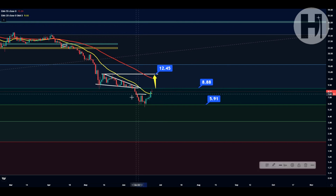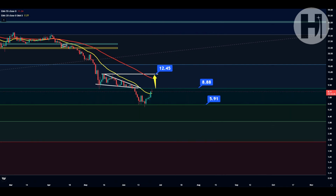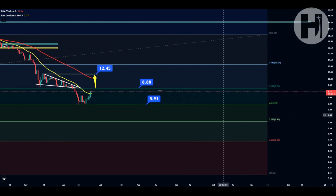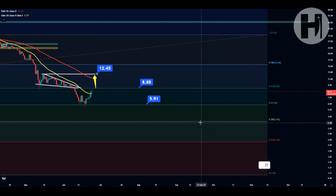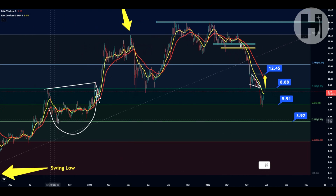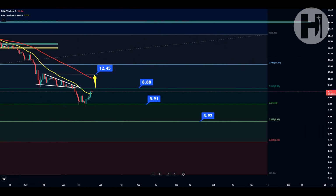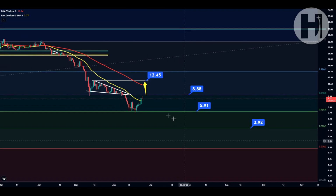But even if you missed this over here, you still have an opportunity to buy in at $6 and cheaper. And to be honest with you, I do think there is a very strong possibility that we could even wick all the way down here to the 0.382 at $4, just slightly below $4. As you can see, we do have some support on this zone. We have wicked to this area previously back in September of 2020. So this is something that we should keep an eye on.